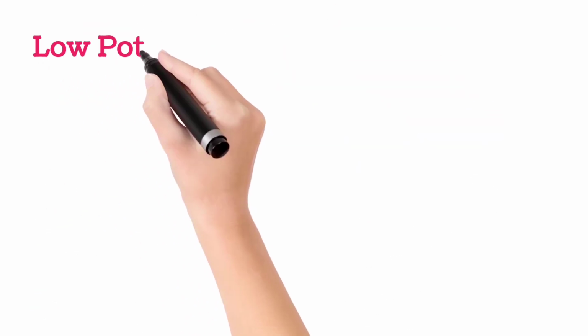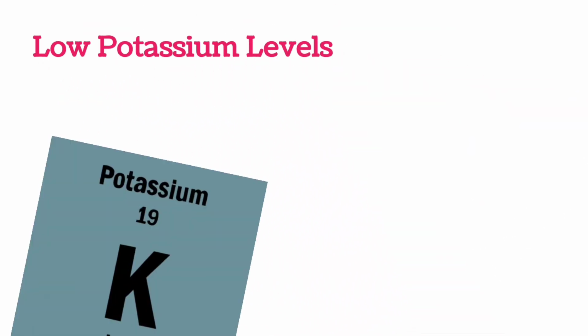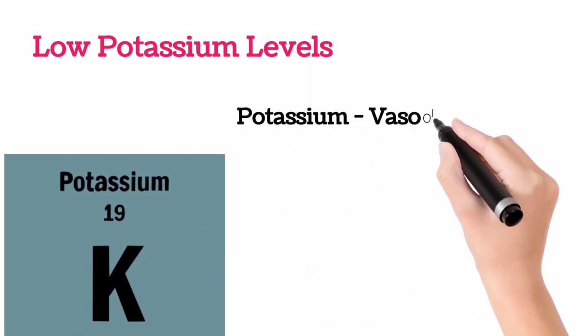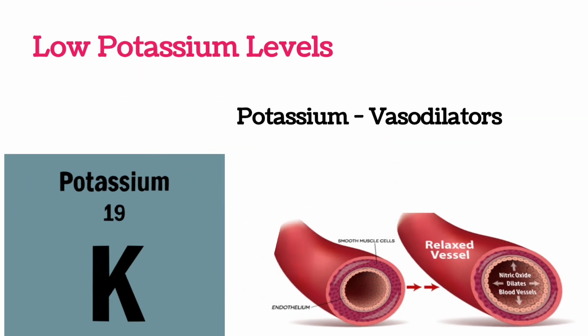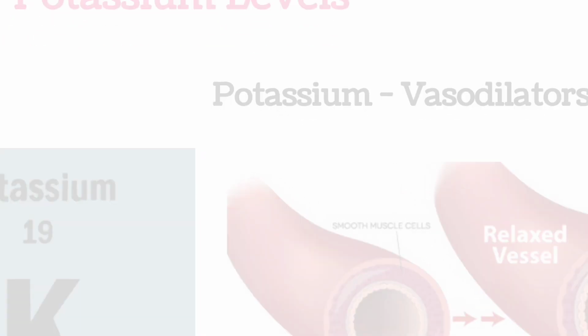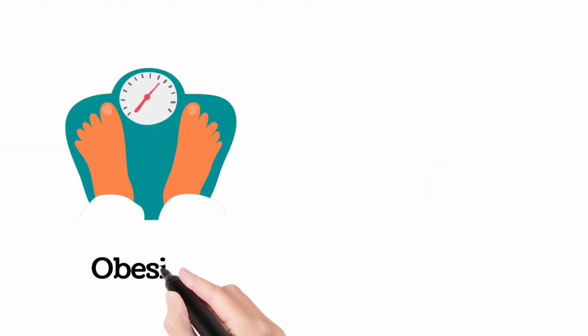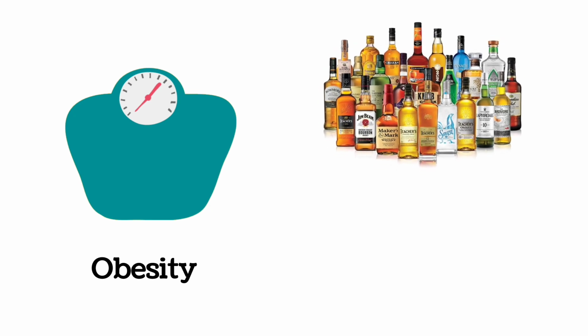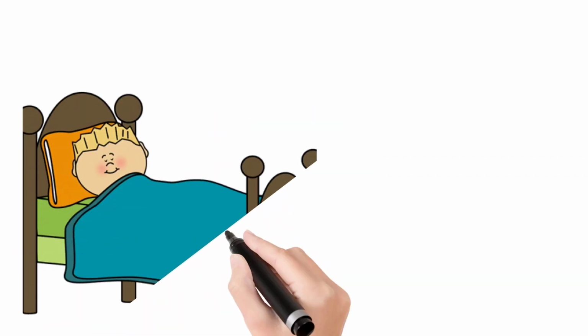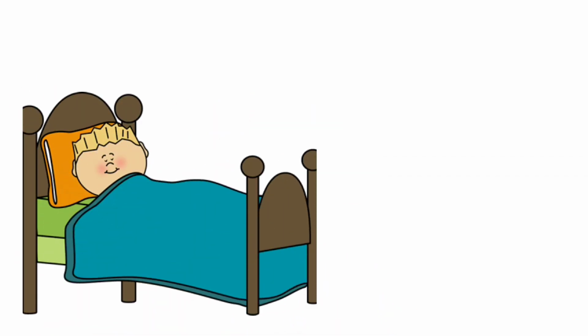And people who have low potassium intake also have chances of high BP. Why? Because potassium is a vasodilator. It dilates the blood vessels. But when there is less potassium, there is increased vasoconstriction and it increases the blood pressure. And people who are obese, people with excessive intake of alcohol, excessive smoking, and conditions like obstructive sleep apnea, and people who are of old age, there are high chances of high BP.